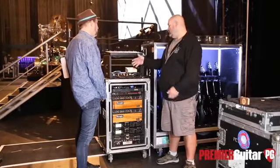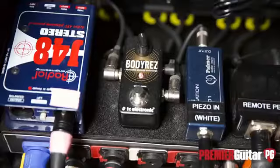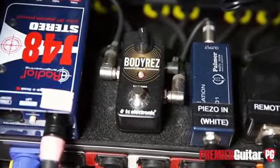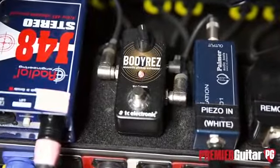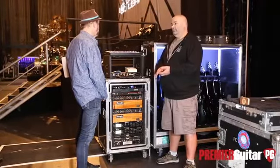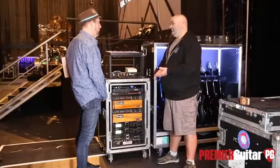The quick signal path for the piezo is it comes out of the AB box, goes into a TC Body Rez pedal, and then to a Radial J48 DI. Out to the house. That's it. And all of John's guitars have his signature piezo bridge, right? Yep. Everything has the piezo pickup system in it.